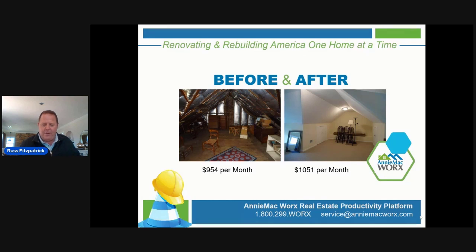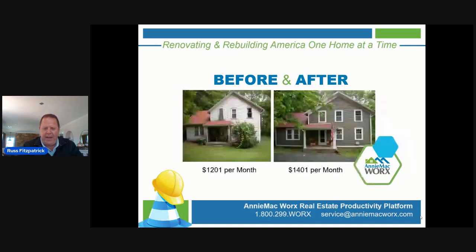Before we did the reno loan, they thought their payment was going to be about $1,000 a month. After we did the renovation loan, their payment was about $1,000 a month. It wasn't significant in their monthly payment.